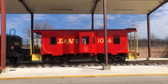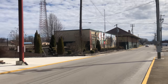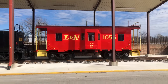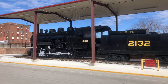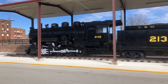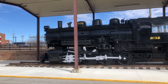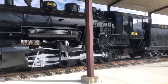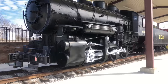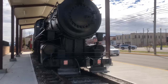But wait, there's more. Of course there was this. Corbin, Kentucky. Just wanted to show you some stuff down here while we're at it. There's the train station. And over here on display, you've got a bay window L&N caboose. And then you got a steam locomotive here. Look at that, that's really neat looking. 080, I believe it is. 080 steam locomotive. There you go.